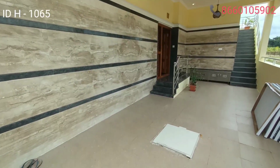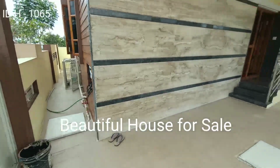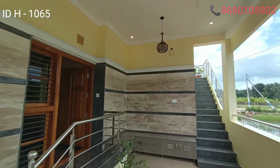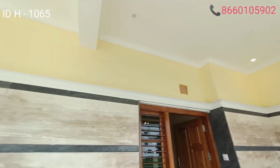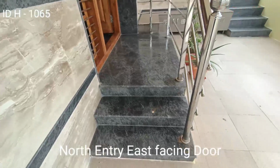So they have not made it congested anywhere, or they have kept the passage, and the surrounding of the house, as per the norms. So you can just see the shoe rack, everything has been planned very well, and the height of the ceiling is also around 11 feet.